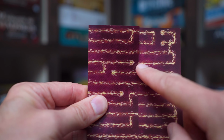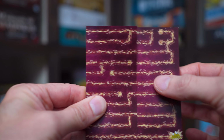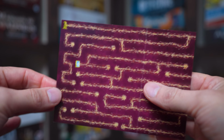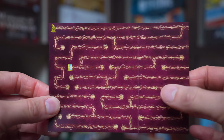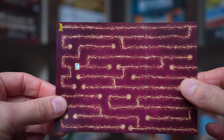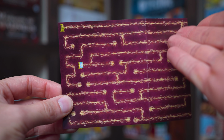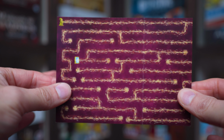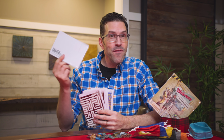And now here we have a problem because there's a dead end here, there's dead ends up there, but I could unfold, and again, the maze continues. Now I don't want to spoil this for you, but that's how it works. Pretty clever, right? So each of these will have a fold somewhere. Sometimes it's up and down like this. Sometimes it's at an angle. So each of the mazes offers a little twist, something different for you to experience. And these each come with an envelope, so you're all set to send these as gifts if you want to.